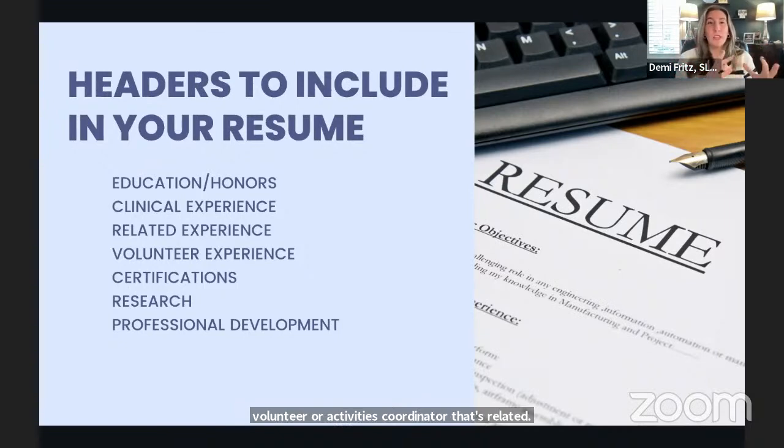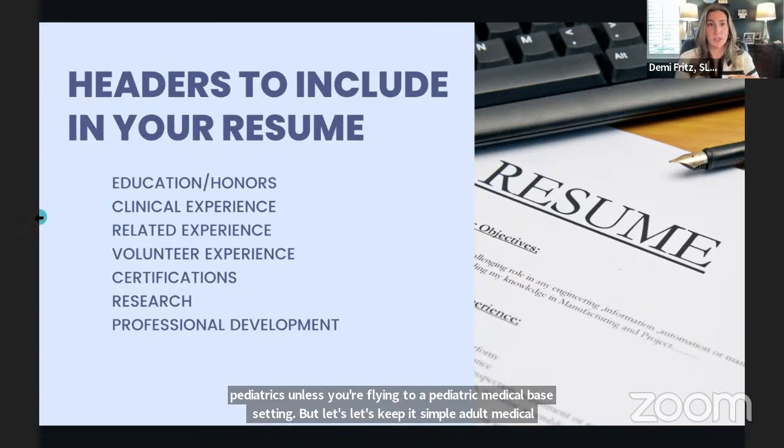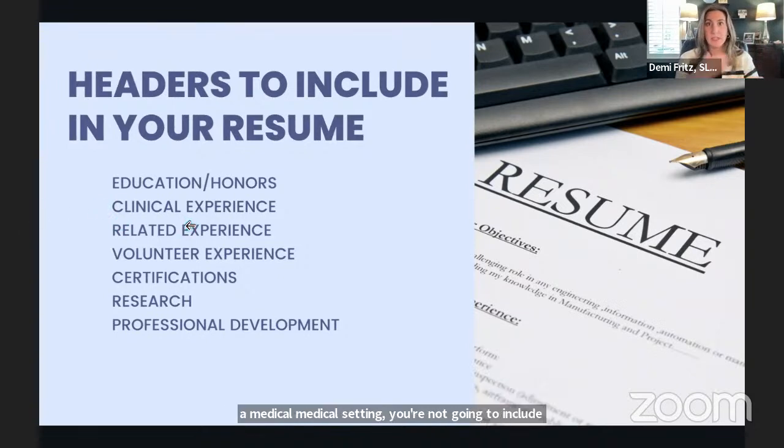If you are applying to the medical setting, you're not going to include anything that has to do with pediatrics unless you're applying to a pediatric medical-based setting. But let's keep it simple: adult, medical, pediatric education, private practice, just for these purposes. If you're applying to a medical setting, you're not going to include anything pediatric in your related experience, okay? Keep it really, really specific to the setting that you're applying for. It's very important.